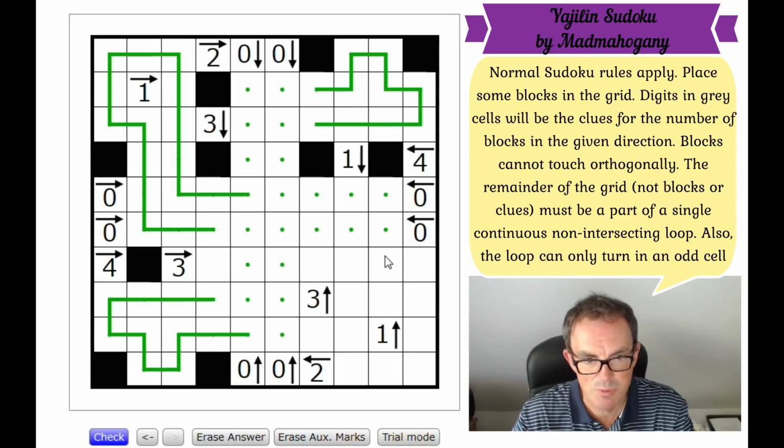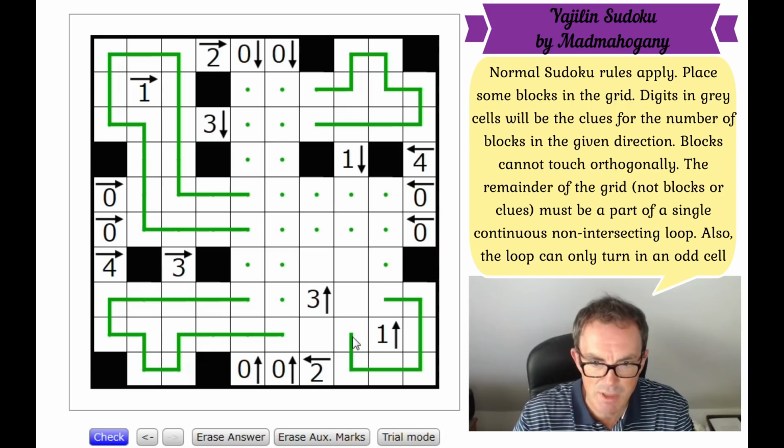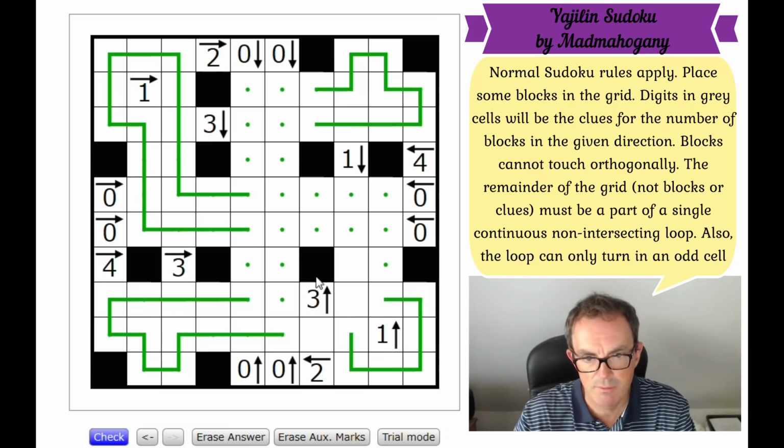What else? Can we do any more? The three clue here, yes, that must be a block. That pushes the loop a bit further. This can't be a block, so that must be a block. And this dot in this corner, look, once we place the loop in it, the loop's going to have to go round this circle again. And this must be a block to complete the 3 clue.